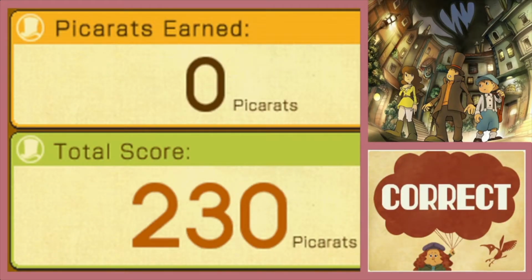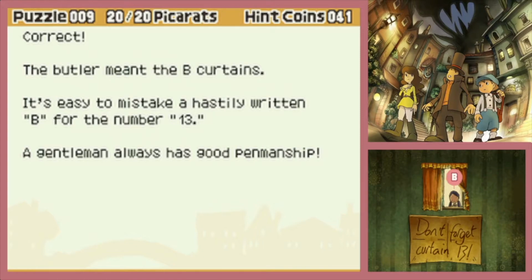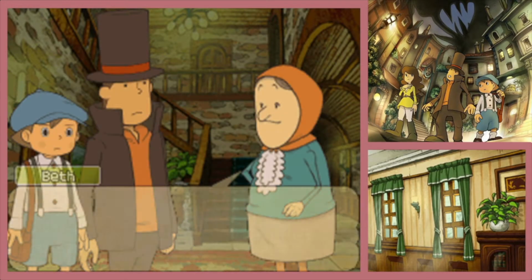No puzzle is without an answer. I guess the only way to get me into a sliding puzzle is if I was rewarded with a smiling Layton at the end of it, so I guess I could be okay with those. So yes, he meant to say B, not 13. A gentleman always has good penmanship. Good for you, Layton. I guess that means I'll never be a gentleman.